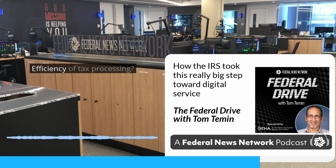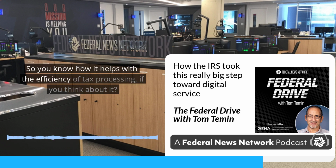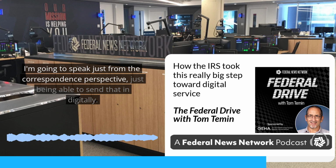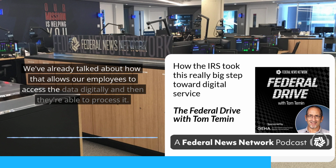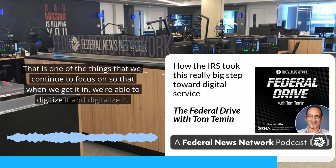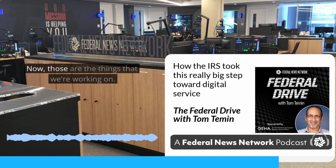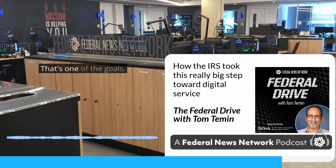And how does this help efficiency of tax processing? So, how it helps with the efficiency of tax processing. If you think about it, I'm going to speak just from the correspondence perspective, just being able to send that in digitally. We've already talked about how that allows our employees to access the data digitally, and then they're able to process it, right? That is one of the things that we continue to focus on so that when we get it in, we're able to digitize it and digitalize it. Now, those are the things that we're working on. We're a little bit away from being able to send data downstream. That's one of the goals.